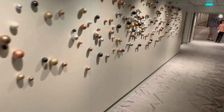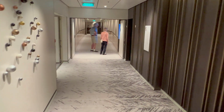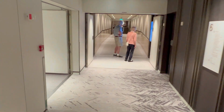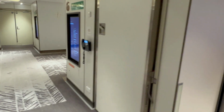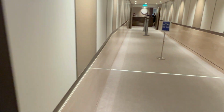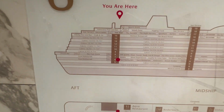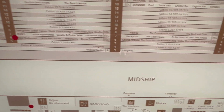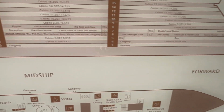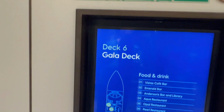Then we're heading back down now, so we can look at the other side of Deck 6, and more importantly, our other favourite bar, the Emerald Bar. A really, really nice bar, very similar to Good Spirits or the World Class Bar, where it's all original cocktails that they've created. Now, there were a few of the cocktails that they didn't have for the duration because they just couldn't get supply.